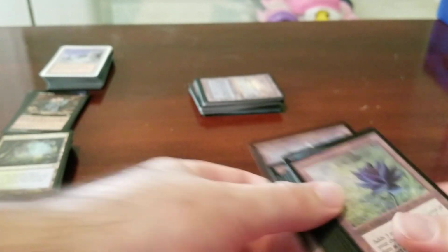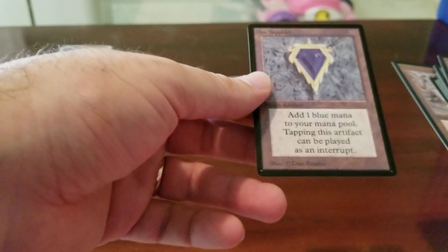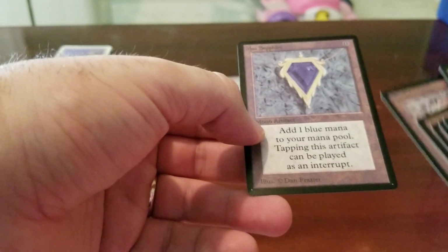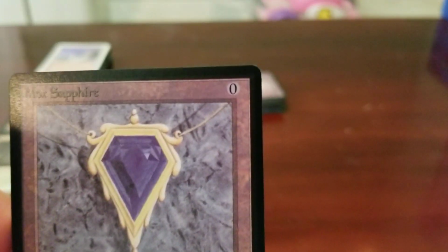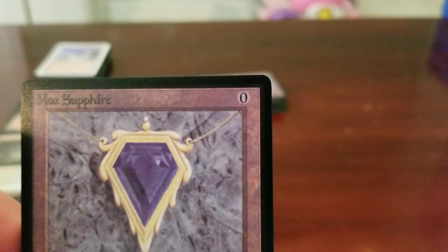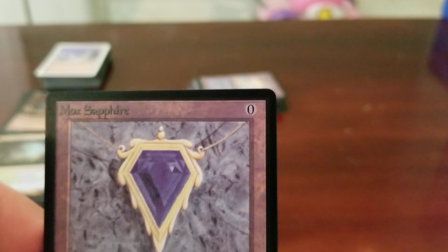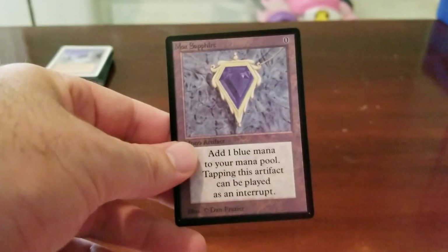And then we'll show you some of the Power 9 cards. You've got the Mox Sapphire. Again, a little bit too dark, I think. I thought they did a pretty good job on that 0. If you've ever seen the real beta, that 0 is a little bit more to the left. But I think it looks pretty dang close, pretty good, not too shabby. So I think that was pretty cool that they got that little bit there.